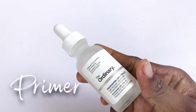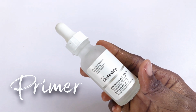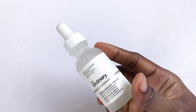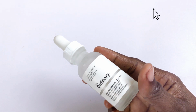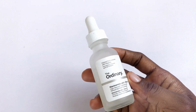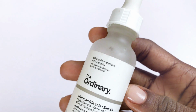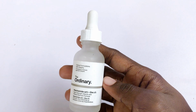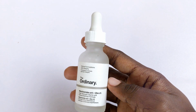Let's start out with prep and prime. I like to start off with my Niacinamide 10% plus Zinc 1% solution. I recently purchased this product from DEMI and I've been loving it so far. I've only used it for a little over a month now, and I've been using it as my everyday primer because this product controls sebum production. It sits very well underneath my makeup. It also visibly reduces my pores and blurs out my skin for that dewy skin finish. And I do use this product whether I'm wearing makeup or not.